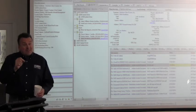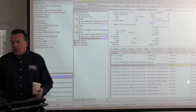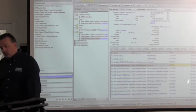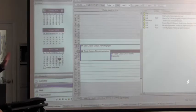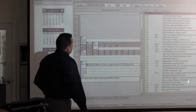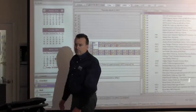The nice part about Top Producer is that it is real estate oriented. A lot of the stuff in here is done for you. I'll show you one other thing. It gives you 5 people to call every day. Again, this is more contact management, so I'm not going to get too deep into that. But this is my calendar for today. Let's just go to phone calls. I've got a few more than 5 people that I'm supposed to be dealing with today.